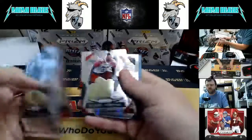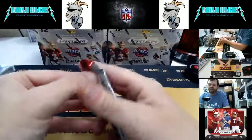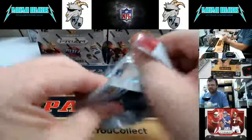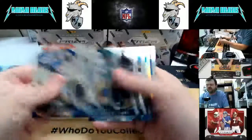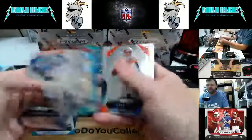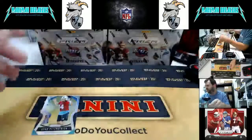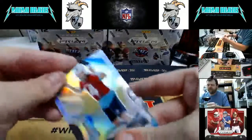Kyle Fuller, 149, Chicago Bears. And last autograph of box 7. Well, that last pack, not autograph. We may have hit our 3 already. Oh, but we have a silver, and the silver will be of Ryan Fitzpatrick and Kurt Warner to 175. So Ryan Fitzpatrick, Miami Dolphins, silver.